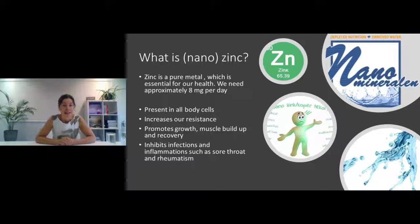So zinc is a mineral or a metal, as you like to call it, that is essential for our health. We need about 8 milligrams a day. With nano, that's a little bit different because of the special form, you need a little bit less for the same effect. It is present in all body cells, so that gives a clear indication of how important zinc actually is. It increases our resistance in several ways, as you're soon going to find out.